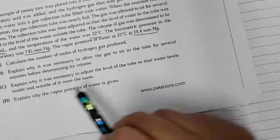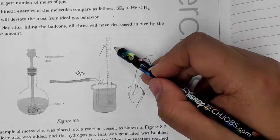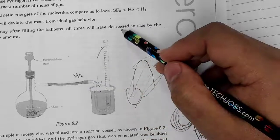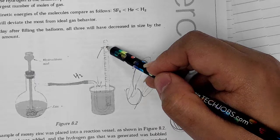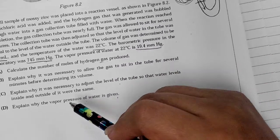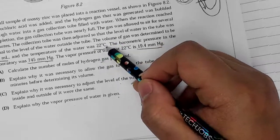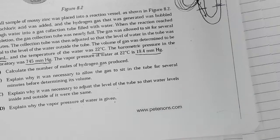Okay. D. Explain why the vapor pressure of water is given. Vapor pressure is basically talking about how much water vapor is in there. Without doing a chemical reaction and other additional stuff, we cannot tell how much water vapor is in here. So that's why they need to give it to you. In fact, this vapor pressure of water is usually given to you in the lab by a table. So it has to do with the temperature. At a certain temperature, you have certain percentages of water in the gas phase. Okay. All right.